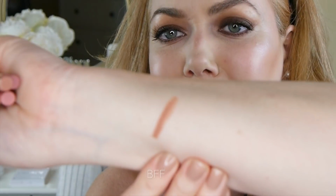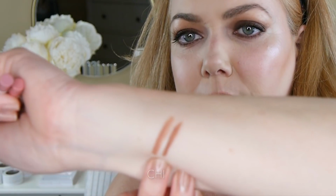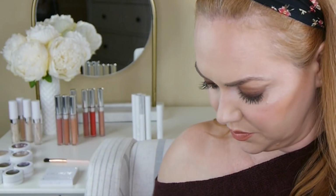So I'm gonna go ahead and swatch all of the nude and reds together. These apply really pigmented. I just like to do a nice outline and I don't fill in my lips with these because it is so pigmented. Today I'm wearing, this was the first lip liner I ever got from Colourpop called BFF. Chi is another limited edition. This was the one with Karuchi and it's super close to BFF, maybe a little bit deeper. But again, like nice peachy nude.